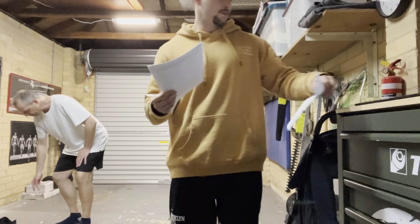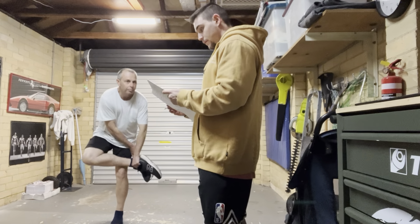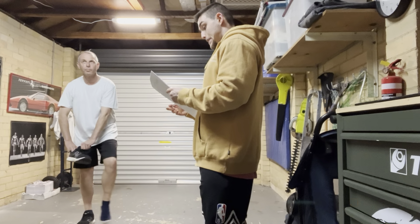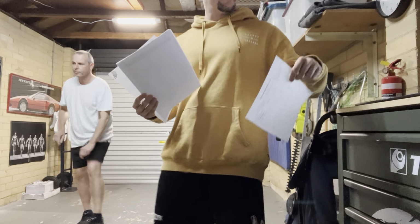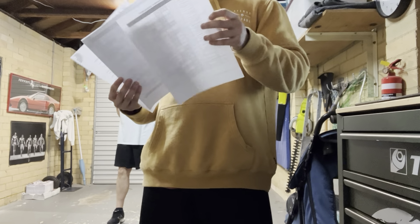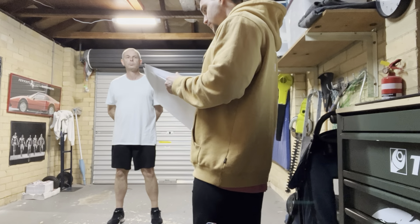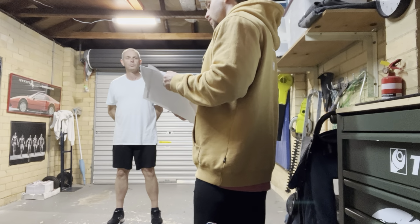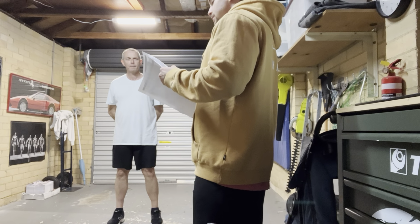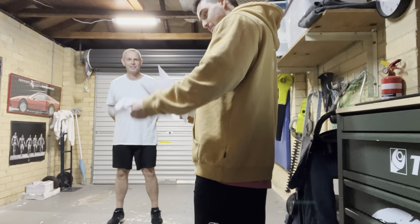Functional movement now. Just set this piece of paper aside. Okay, so what I'm going to get you to do is go through some of the basic movements that incorporate what we call the primal movement patterns.